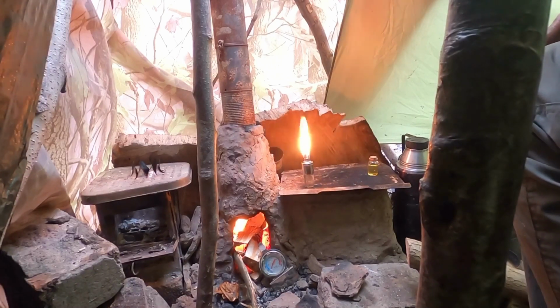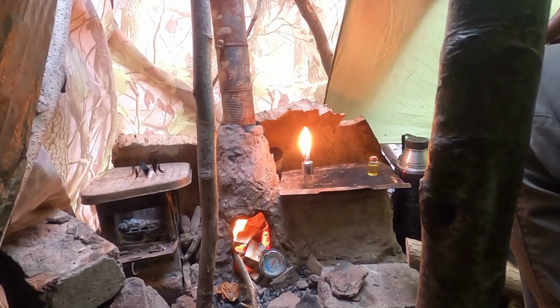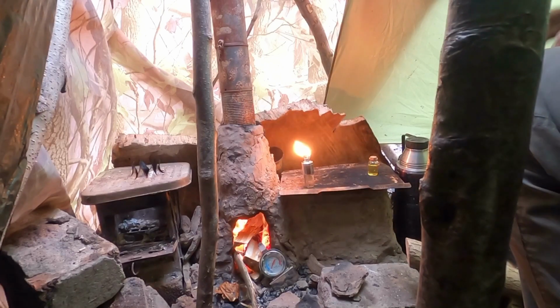So I was just gently huffing and puffing on the embers, and that would release a nice bit of heat. No flames, just heat, no smoke, and that was perfect really. I think that's what I'll be doing for this winter, is just taking a bucket of embers into the tent and making sure it's safe to do so.